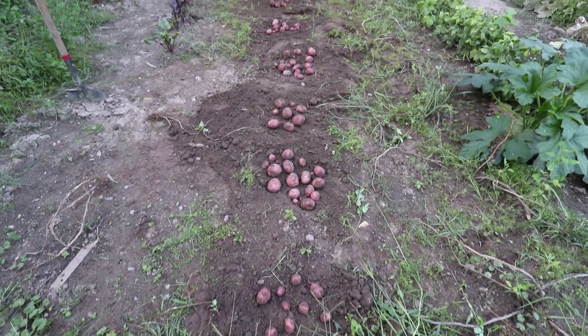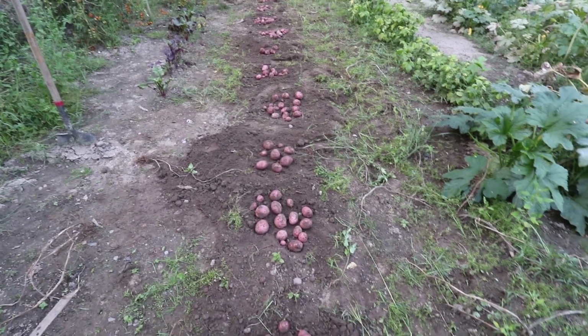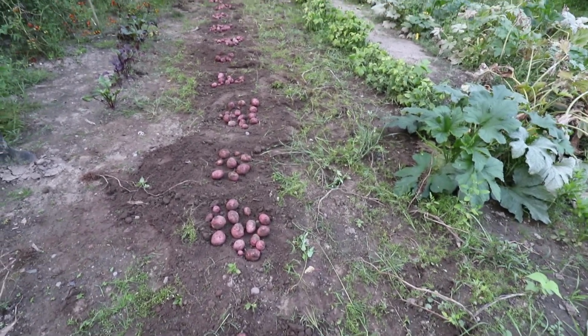Well, all the reds are out, not too bad. See if we can't get these whites all dug up before it gets dark.